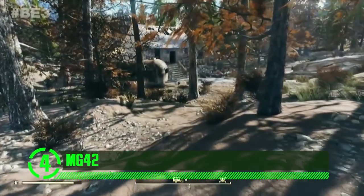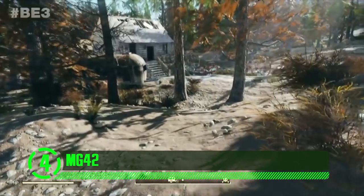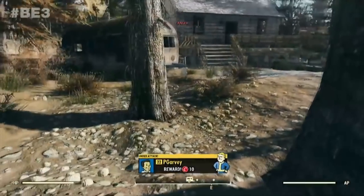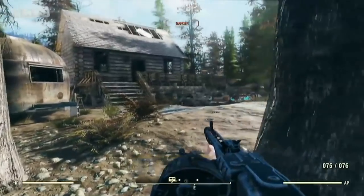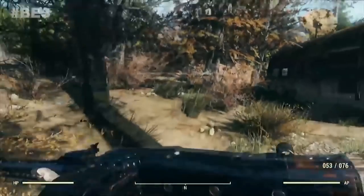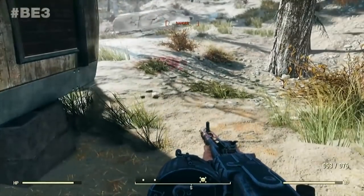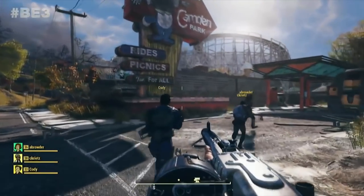At number 4, we've got the MG42. Now, the MG42, aka the Machine Gun 42, is a 7.92x57mm Mauser General Purpose machine gun designed in Nazi Germany and used exclusively by Wehrmacht and the Waffen-SS during the second half of World War II. Now, I probably pronounced both of those German words completely wrong, and I'm so sorry for that if you're German. It was intended to replace the earlier MG34, which was more expensive and took much longer to produce, but both weapons were produced until the end of the war.